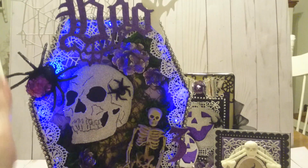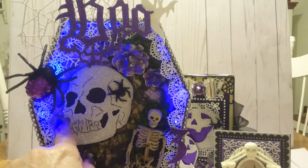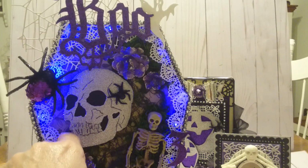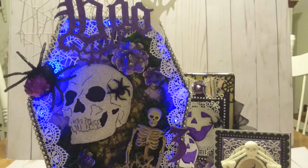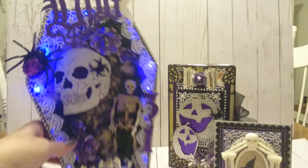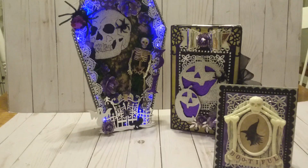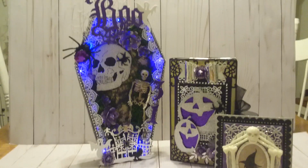So this also lights up, as you can see, and I did get these lights. This is I think 20 count from the Dollar General as well. And so that I created that. Angie, I hope you like that and that you display it for Halloween.